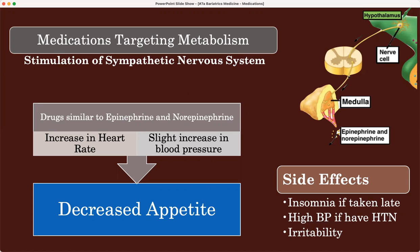So these medications are less strong than epi and norepi, but the result is a decrease in appetite and an increase in the sympathetic nervous system, an increase in the metabolism. The side effects of these are, of course, like if you've watched a really scary movie right before you go to bed, insomnia. People get much higher blood pressures if they already have hypertension, and it can make people kind of irritable. So you need to make sure that these medications are given early in the morning.